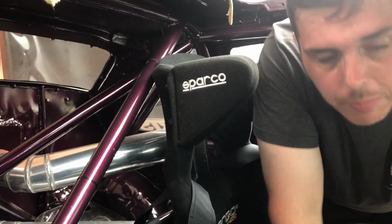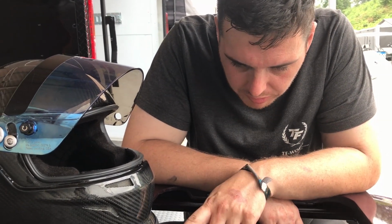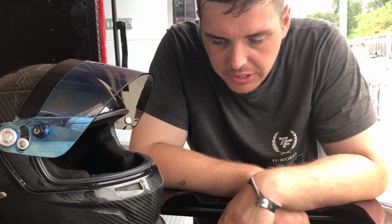So you got 2 batteries back here? Yeah. So I'm running 2 Optima batteries, running parallel. This allows me to have a little bit more amperage to all those. We know it works. It runs. So I'm running 2 Optima batteries, running parallel. Running 1 aught wire all the way to the alternator.